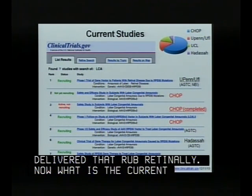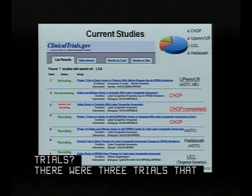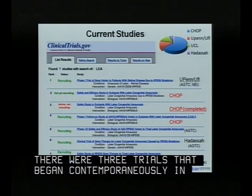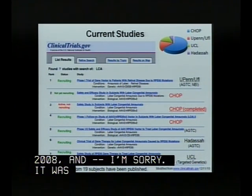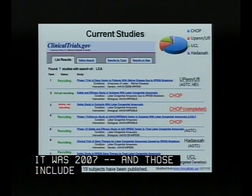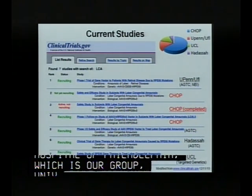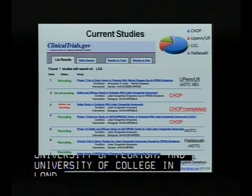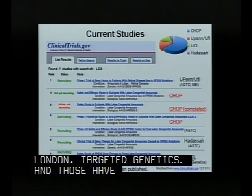There were 3 trials that began near contemporaneously in 2007, and those included one run by Children's Hospital of Philadelphia, which was our group, University of Pennsylvania, University of Florida, and University College London, Targeted Genetics. And those have proceeded so far with great results.